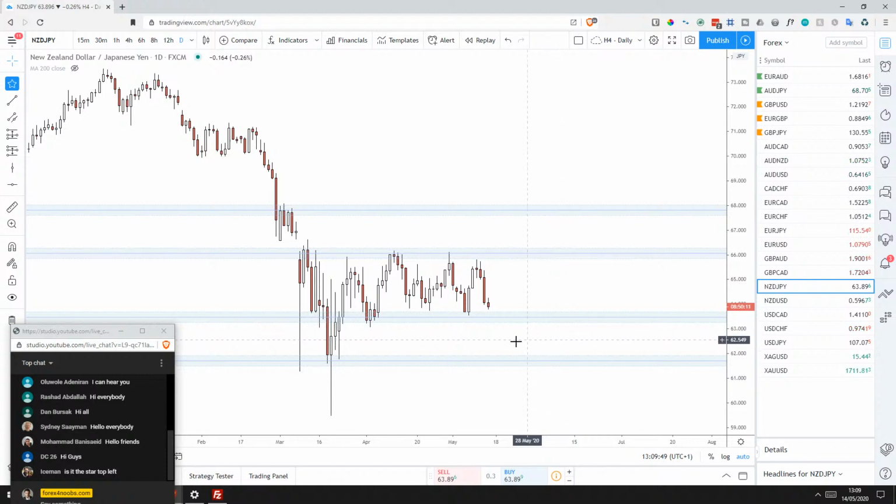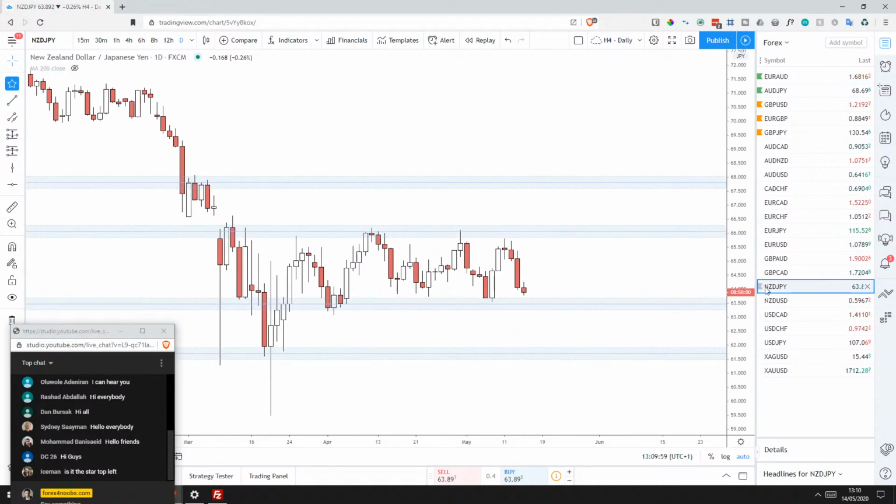Keeping an eye on New Zealand JPY for when it pushes down to this support area. It's kind of closing in on it right now, but it's not quite there yet. What I want to see is price push into this support area for a potential long from this area. So that's worth keeping an eye on.